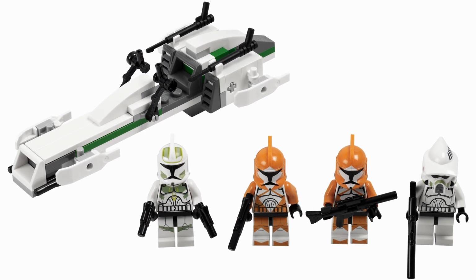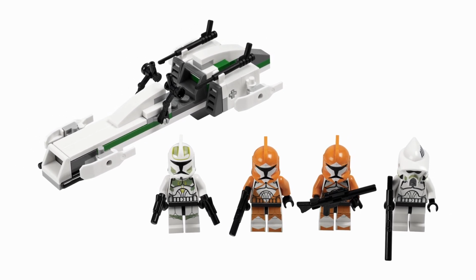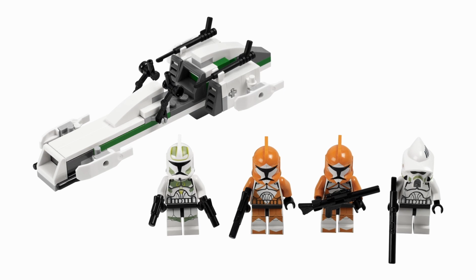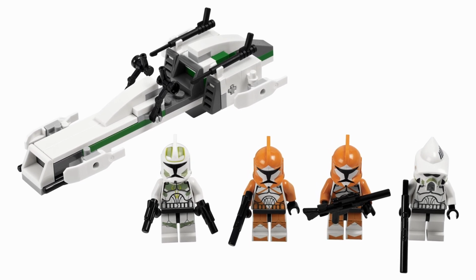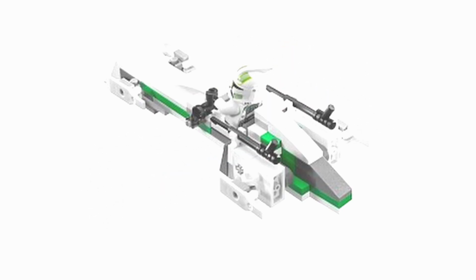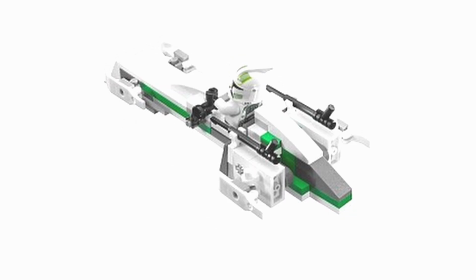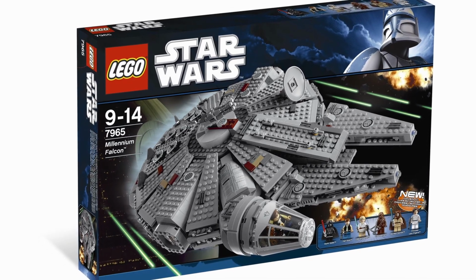So you would get an ARF trooper, you would get a Clone Horn Company trooper, which is the green guy, and then you would also get a Bomb Squad trooper, but not one, you get 2 of them for one of the Clone Wars episodes. So this was, like I said, a really great set, and you would also get a speeder for the battle pack, and it was basically a really great set if you want to build up your army. Next up for 2011, we have the Millennium Falcon.